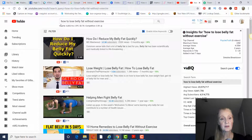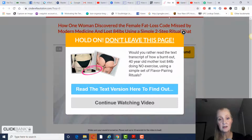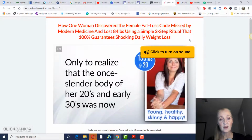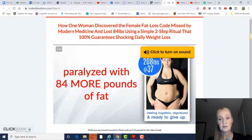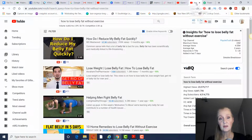The way that I know this, the volume here is 4,400 searches a month. Is this a free Google plugin? It's called Keywords Everywhere, and if you install that, then you can see that that's the amount of searches every single month for this keyword. And I thought this would be a good keyword, how to lose belly fat without exercise, because that's what this is talking about, is that you don't actually have to exercise, but you can lose this weight. So a lot of people are interested in that because they don't have time to exercise.